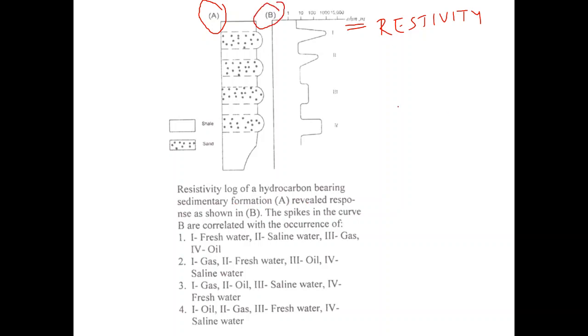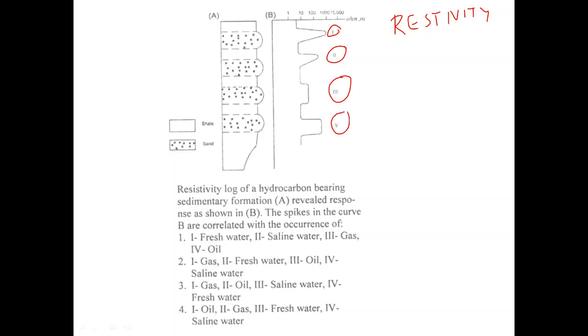Okay, so let us now see what the responses are. We have four peaks over here. The spikes in curve B are correlated with the occurrence of 1, 2, 3. So, alright, we have 4 peaks, 1, 2, 3 and 4. If you look at the options, what are the options given?